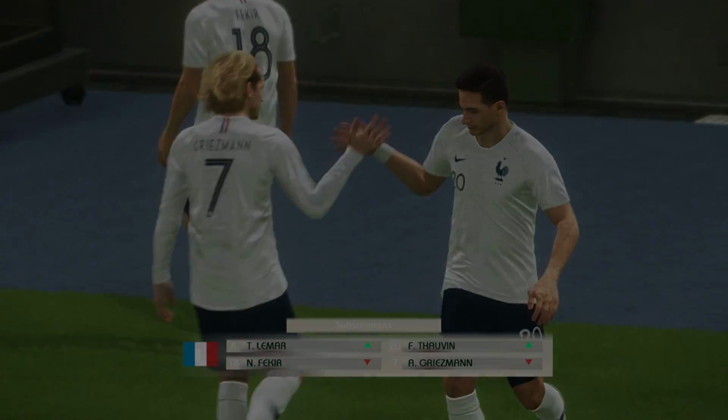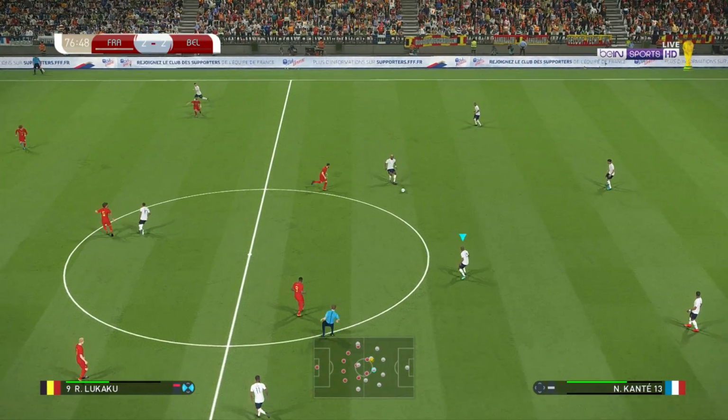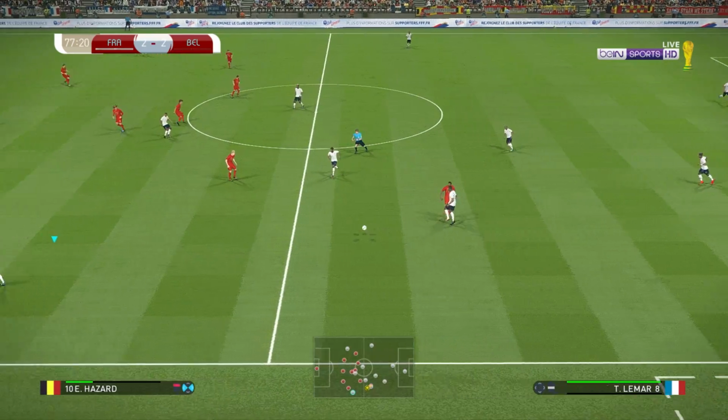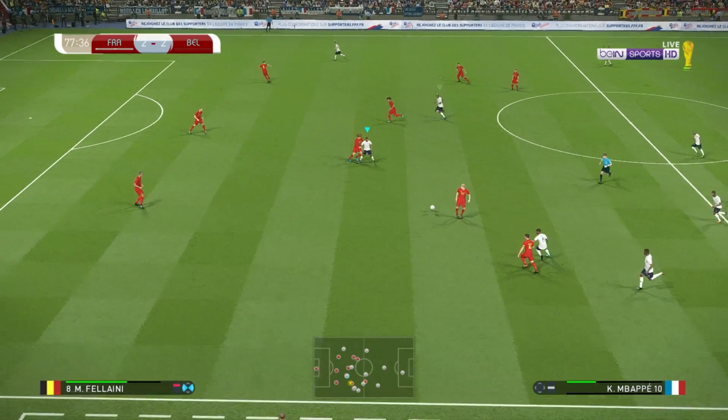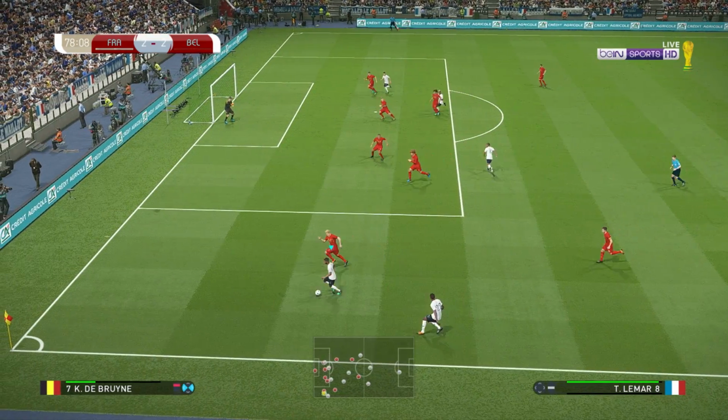Touchline. It seems there's going to be a change. France opting to make a double change here. So all square and not for the first time. Well, without doubt, that's given the coach food for thought. Does he settle for extra time or try to go for a winner before then? Decision time.